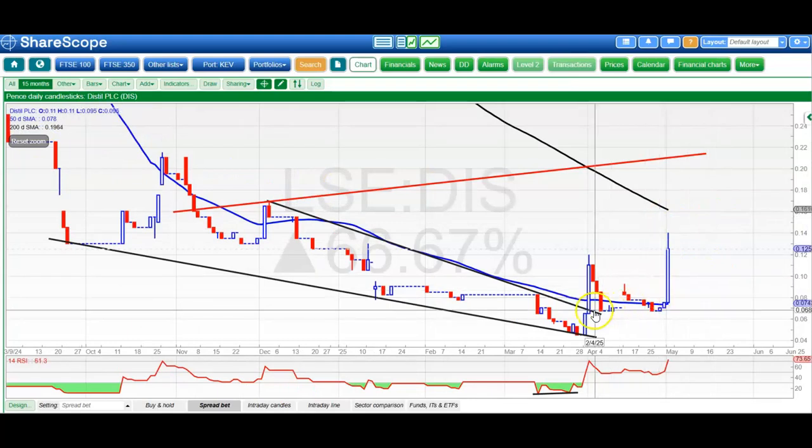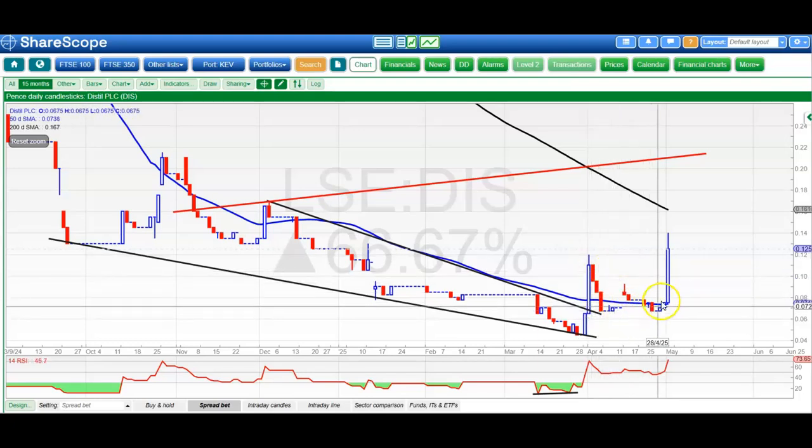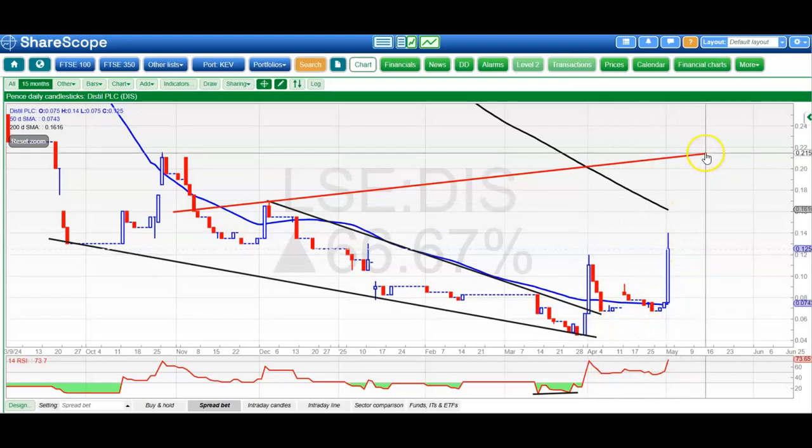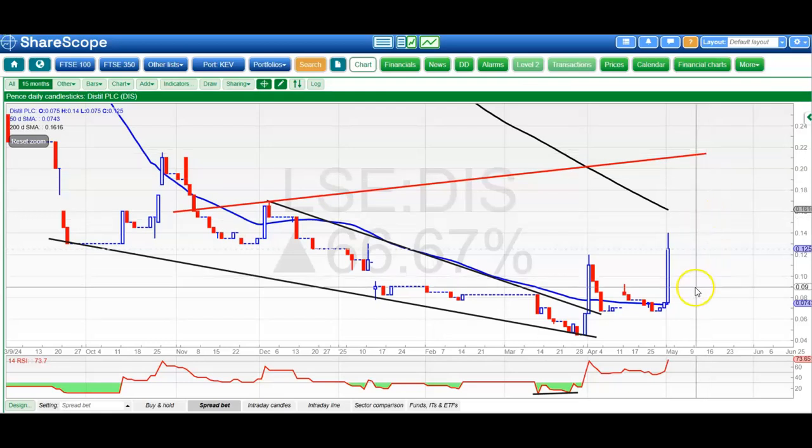Distil is next, and here you can see that we've got the shares jumping within that broadening triangle that we drew previously. The trigger here was 0.06 being broken. That was done at the beginning of last month, and after a false dawn, we've got a second retest of the 0.11 area. Best case scenario target at the moment by the end of this month, 0.21, and we're looking for that, especially while we're above recent resistance at 0.09.